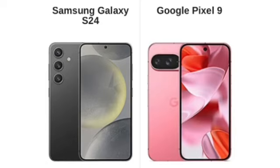Also, the Galaxy S24 brand new is $800. So both of these are $800. It just depends on what price you should get them. But definitely, if you don't mind a used phone, the S24, you could definitely find it for cheaper since it's been out for a while.